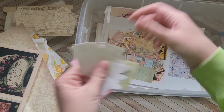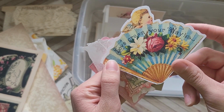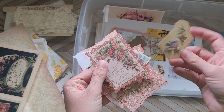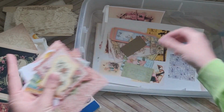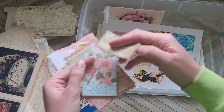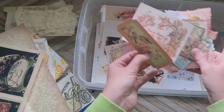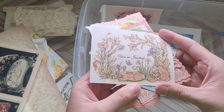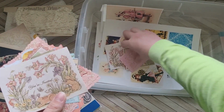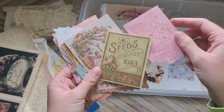Some doves. So many. Look at this one. How cute is that? Butterflies, tulips, little birds. So cute. Seeds of happiness. Little You're Invited with little bunnies and little bee. Again, has that sparkle on it. Seeds catalog 1943. Absolutely adorable.